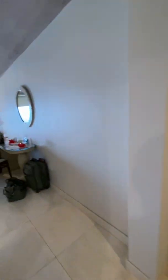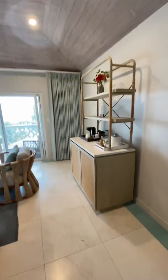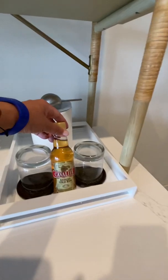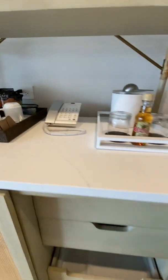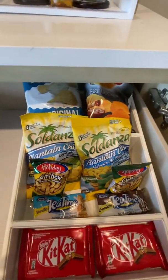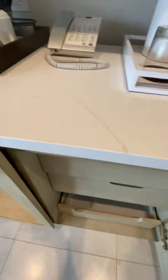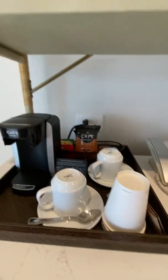Let's see. What do they have in the snack bar? Snack bars replenished each time. So we have rum. It's called Cavalier. Let's see. Plantains, nuts, chocolate. What do we have here? Water, soda, beer, and coffee.